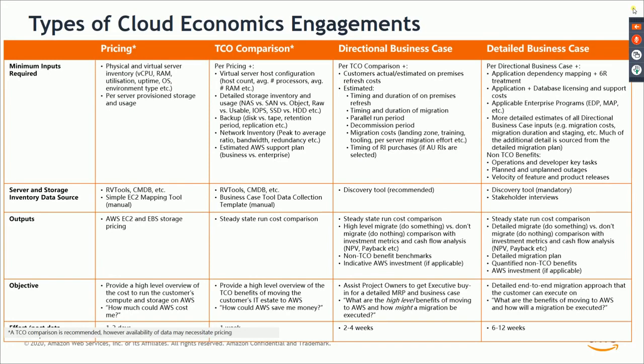One more thing that you should understand is there are different kinds of business cases that we can talk about, right? So one is the detailed business case, which is a final outcome of the MRP, right? And that's where you give the customer full details about how their application inventory is, how their server inventory is, what is the dependency between the various applications, how you are going to plan the move groups for migrating into the cloud, or exactly how you are going to do the 6 R or 7 R kind of treatment to the applications. You have full visibility of the licensing constructs in the customer environment and accordingly suggest what kind of licensing concerns there might be while migrating to the cloud, right? So all the enterprise discount programs, MAP, whatever is applicable, you can put that also as part of a business case, right?